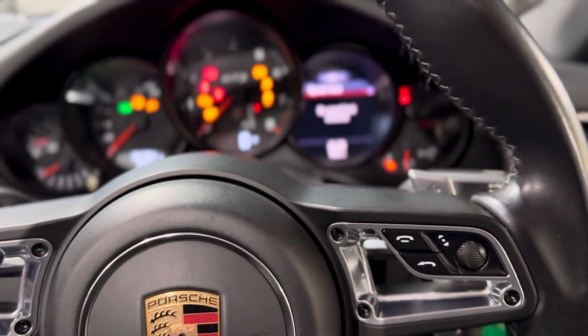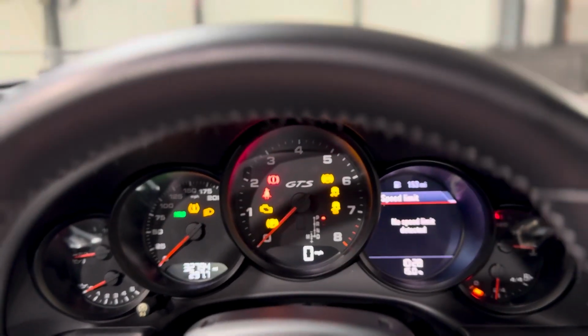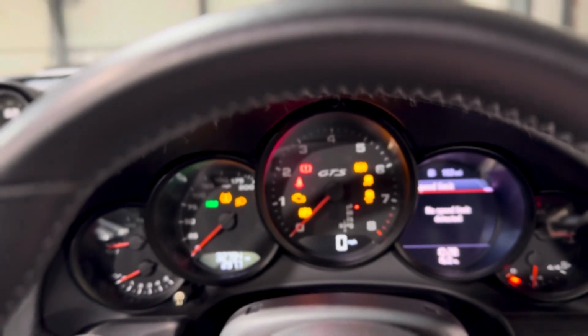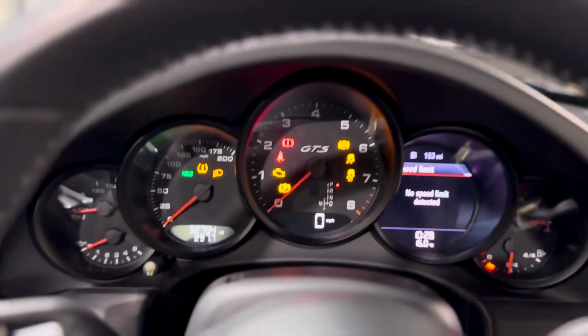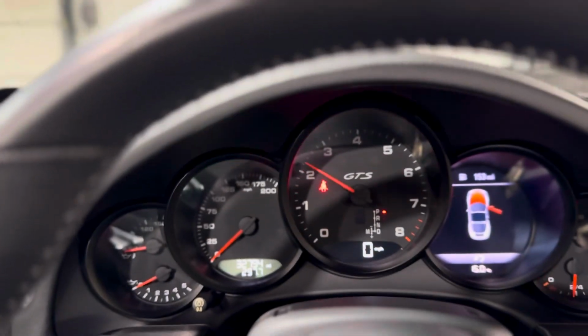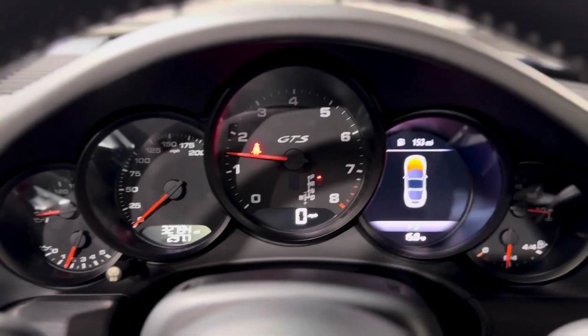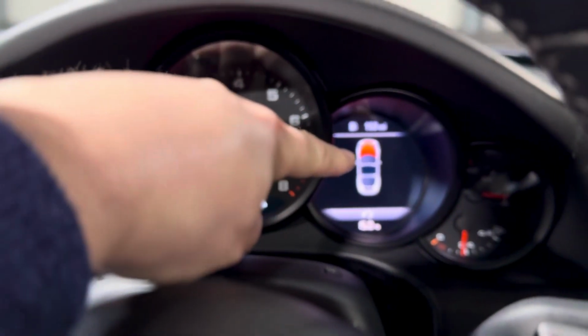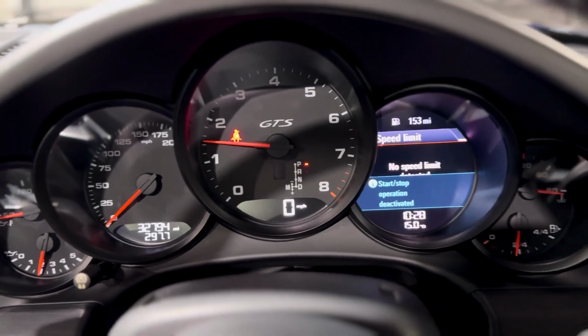Now this car has a ghost immobilizer system fitted to it, which I hopefully have just activated. And I have. Now the car leaps into action. You can see the front bonnet is open. I've just opened that. There we go.